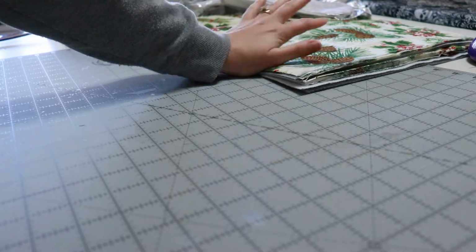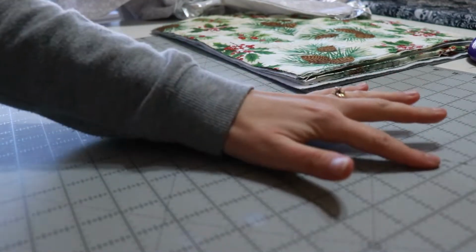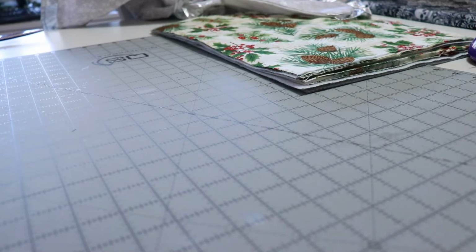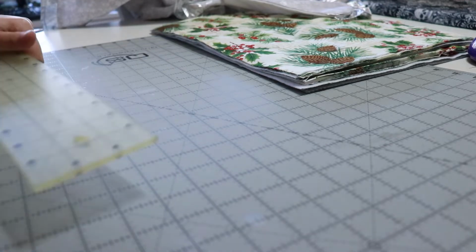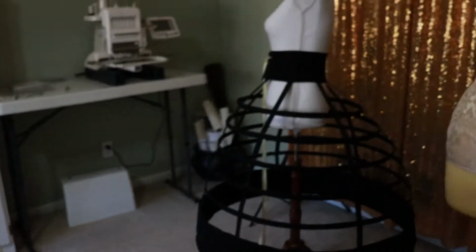After 2 o'clock, I've decided I'm not going to do my PJs today. I'll make them when I have time later this week. But I have a meeting at 2:00, and afterwards, I really do need to work on my cage crinoline video, which the finished crinoline is right here.